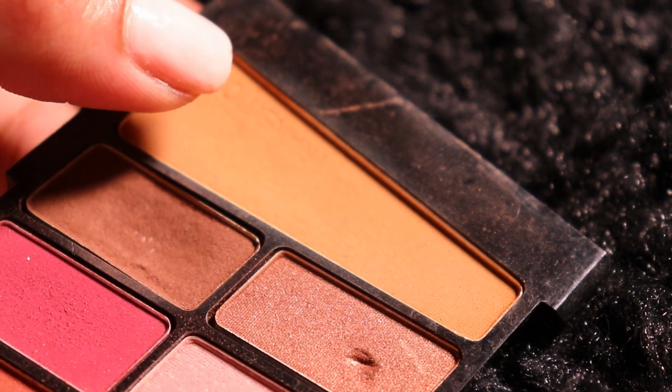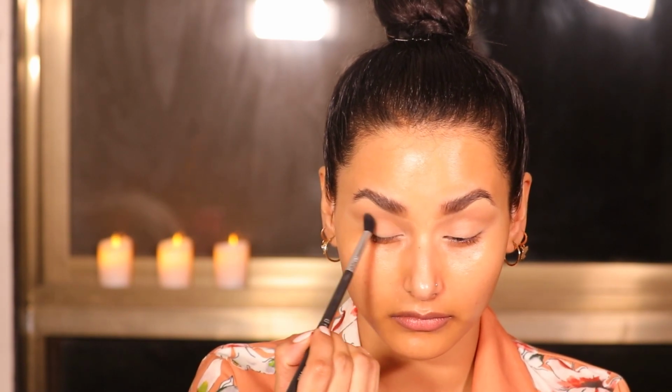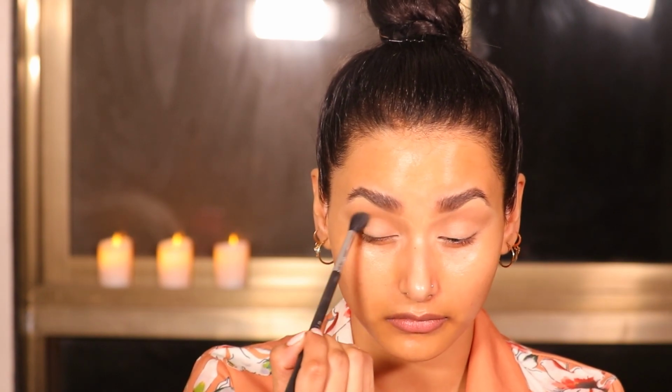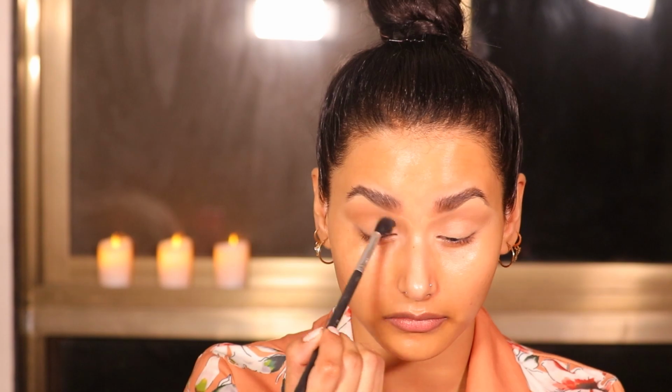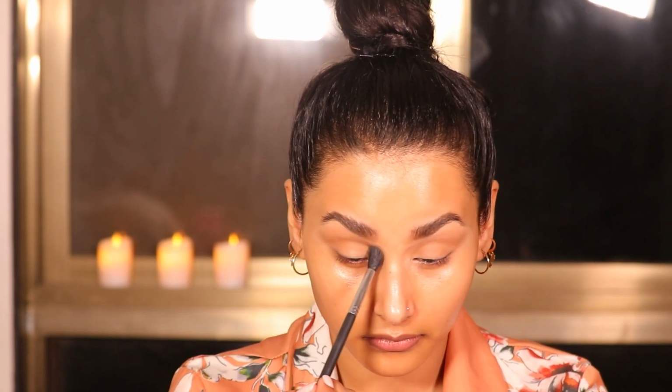Next, I will use the warm tone shade, and I will place it just below the shadow I placed before. So it's going a bit lower, defining my crease even more. My whole idea behind using two transition shades is that I want to create a good ombre look. Make sure both the shades are blended in well, starting from the inner corner, extending to the outer corner and fading outwards.